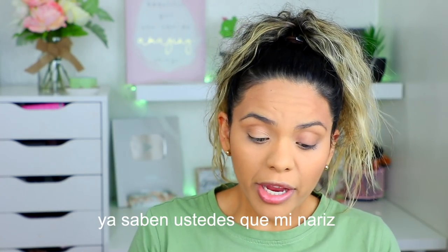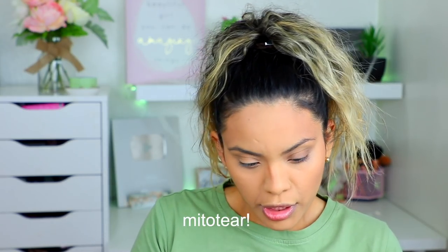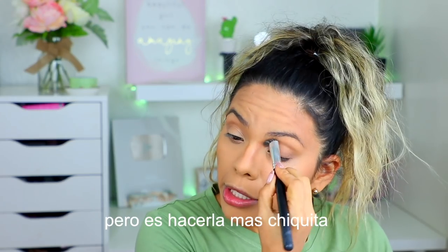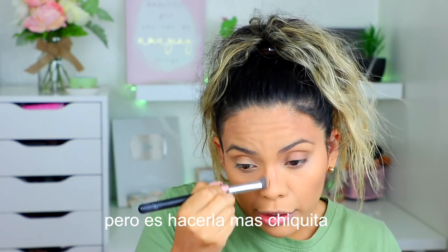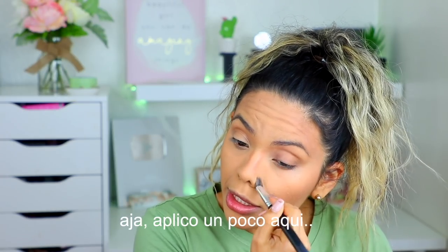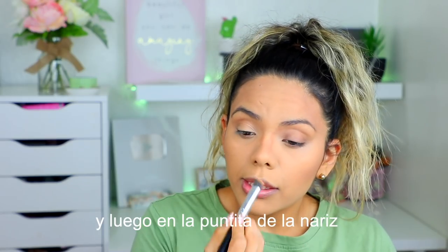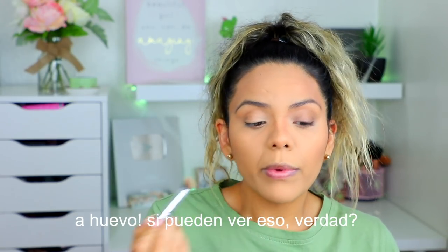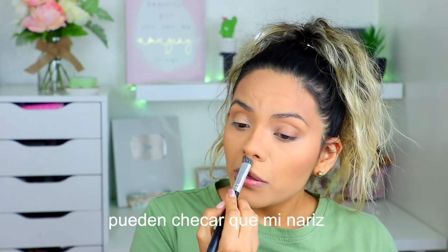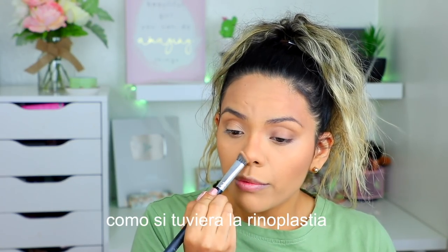You already know that my nose needs some work, so I have to snatch. Oh my god, I don't know the word, guys. That is, make it look smaller without going into the surgery room. Yes, I apply a little bit here and then on the sides of the nose, and then on the tip of the nose a little bit. You can see that my nose is looking a little bit smaller, like I had a rhinoplasty.